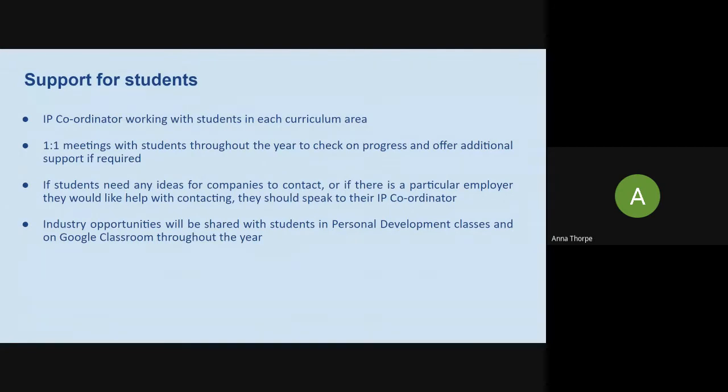So we find students need a varying amount of support in terms of finding an industry placement and also what they require throughout the placement. The industry placement coordinator for the area will have one-to-one meetings with students throughout the year to try and gauge that support. But we do ask the students as well, if they feel they want more support, then to actually approach the coordinator directly. And you, as a parent or carer, are free to do so as well.